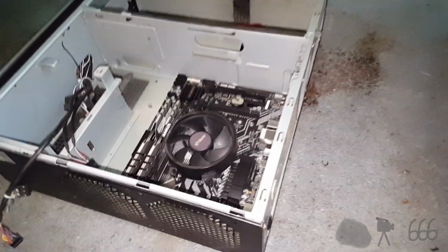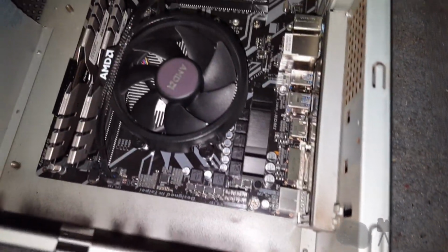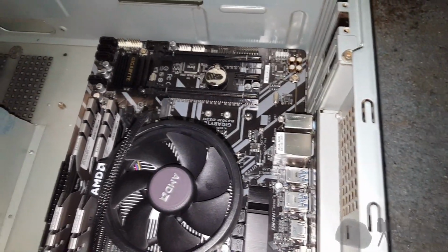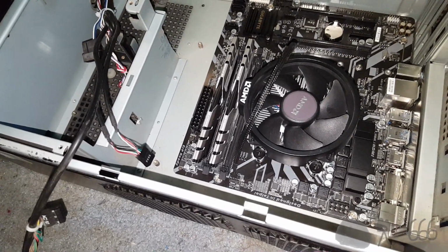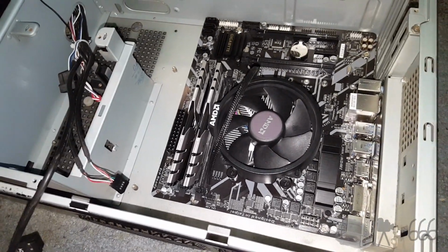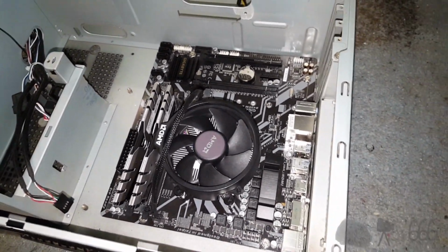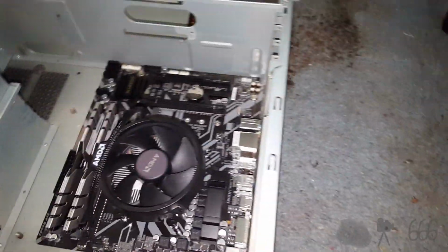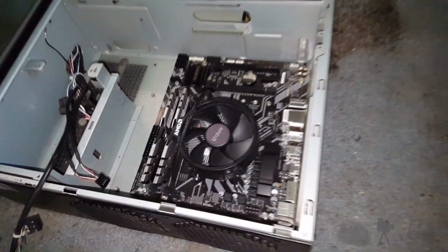Okay, I successfully transferred the board into the new case. It's always nerve-wracking because I always think I'm going to screw something up. I've never destroyed a board. Actually, no, wait, I take that back. I did destroy one board when I was trying to install a CPU cooler. My screwdriver slipped off one of the spring-loaded screws and went right through the motherboard. That was very annoying. So yeah, it has happened.